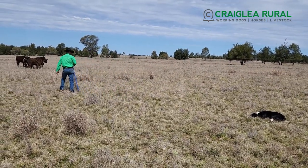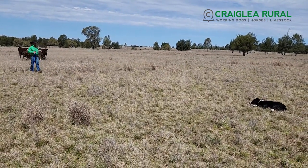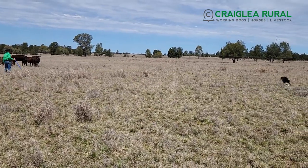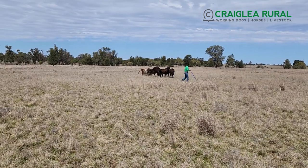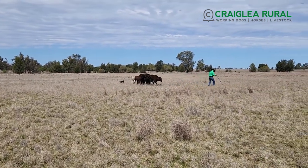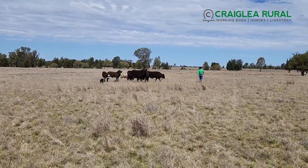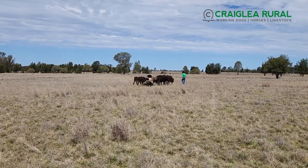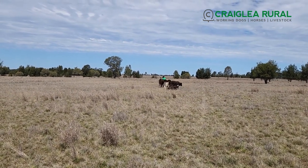It's a handful of very broke cattle. These are the only cattle Cinch has seen at the time of filming. He's been on them, this would be about his fourth time. That little outrun is the most that he's done at this point. Obviously, these cattle are very broke.